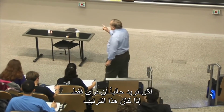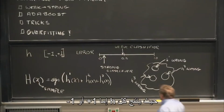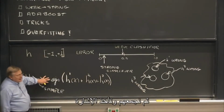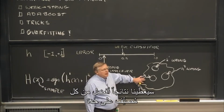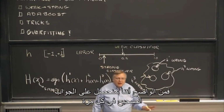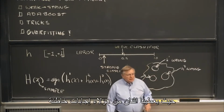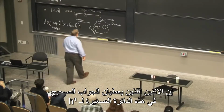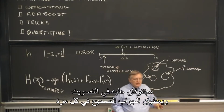But for now, we just want to see if we believe that this arrangement, where each of these H's is producing +1 or -1, we're adding them up and taking the sign, is going to give us a better result than the tests individually. And if they look like this when draped over a sample set, then it's clear that we're going to get the right answer every time, because there's no area here where any 2 of those tests are giving us the wrong answer. So the 2 that are getting the right answer in this little circle for H1, these other 2 are getting the right answer, so they'll outvote it, and you'll get the right answer every time.